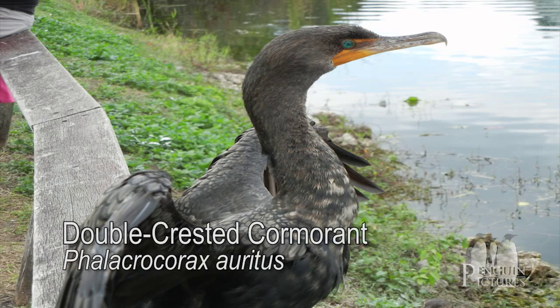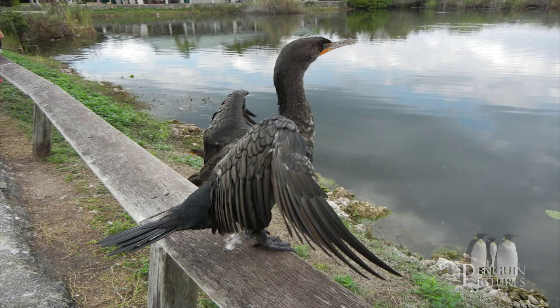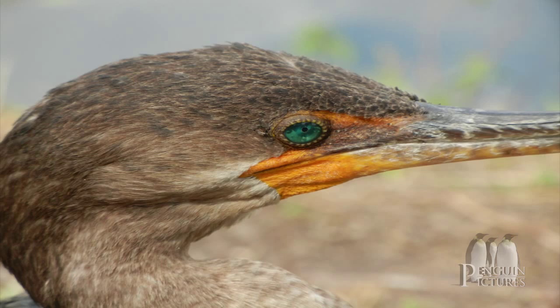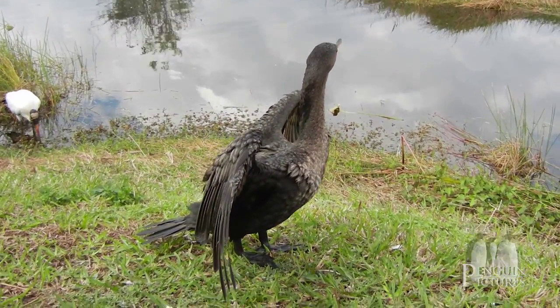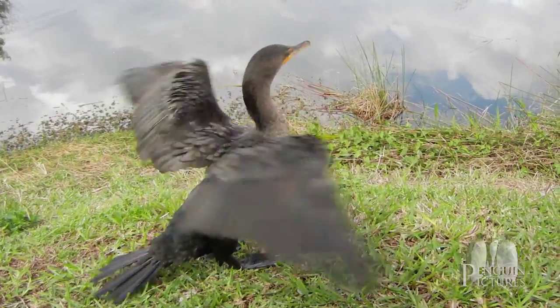The double-crested cormorant. It can get up to 33 inches long. It has green eyes and an orange bill. Just like the anhinga, it also spreads its wings to dry them out. All of its feathers are black.